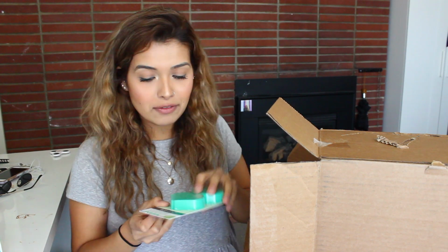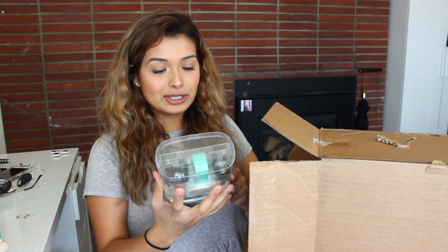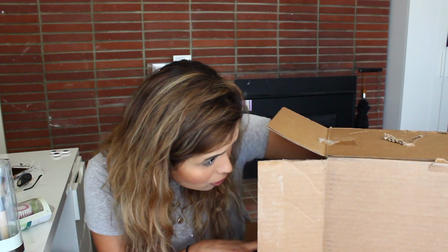This one is literally just a huge box of Equal Tools stuff. Some sponge wedges. I need another one of these. Oh my god, this is so sick. There's so many brushes in here. This is so cool. Thank you, Equal Tools, so much. That is so kind. I don't get packages like this every single day. You guys are just lucky enough to witness an excessive amount of free stuff given to me.